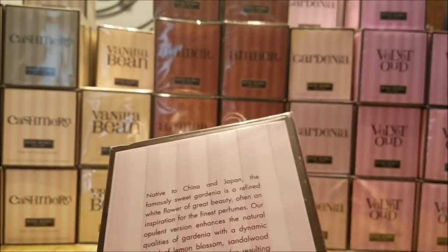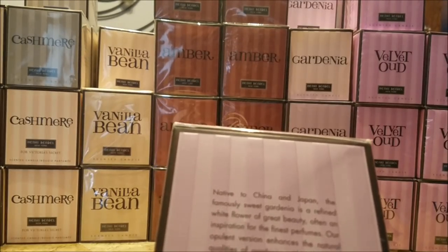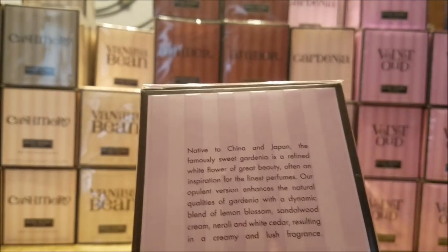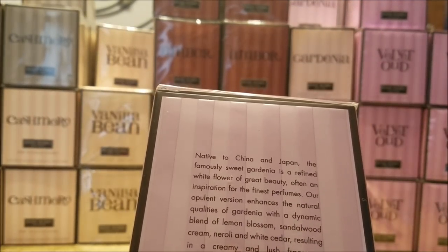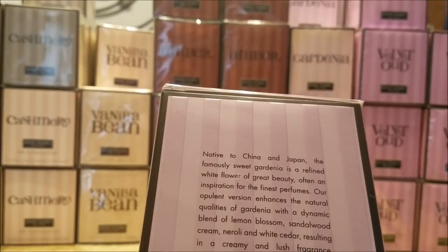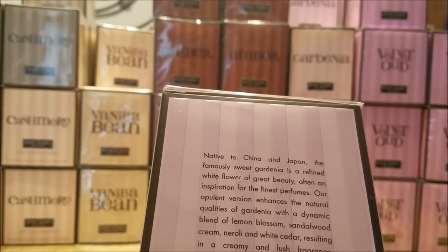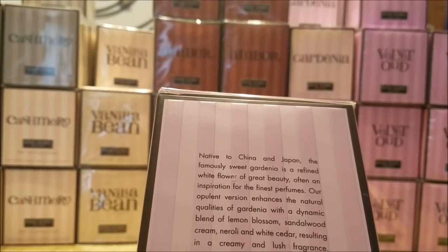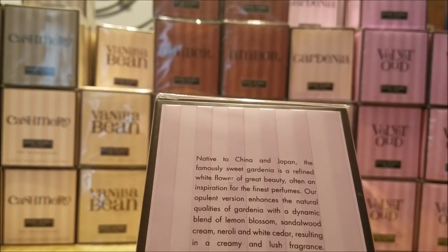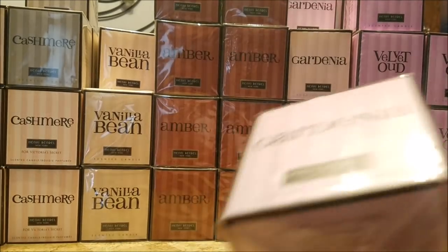Native to China and Japan, the famously sweet gardenia is a refined white flower of great beauty, often an inspiration for the finest perfumes. Our opulent version enhances the natural qualities of gardenia with a dynamic blend of lemon blossom, sandalwood, cream, neroli, and white cedar, resulting in a creamy and lush fragrance. I absolutely adore this candle.